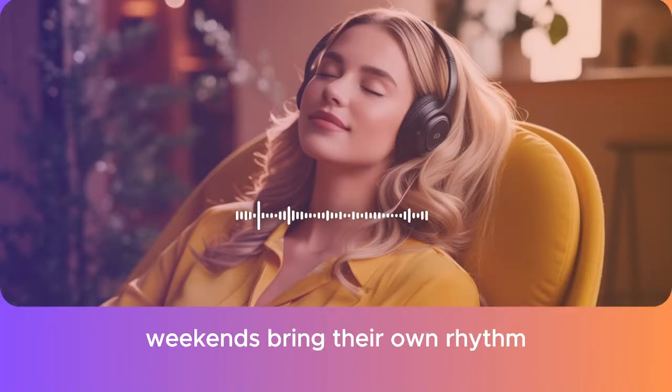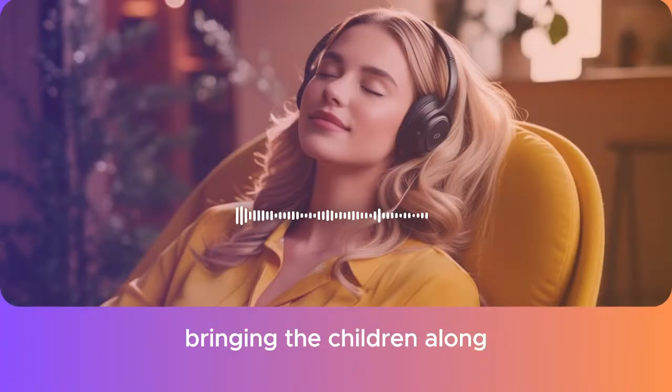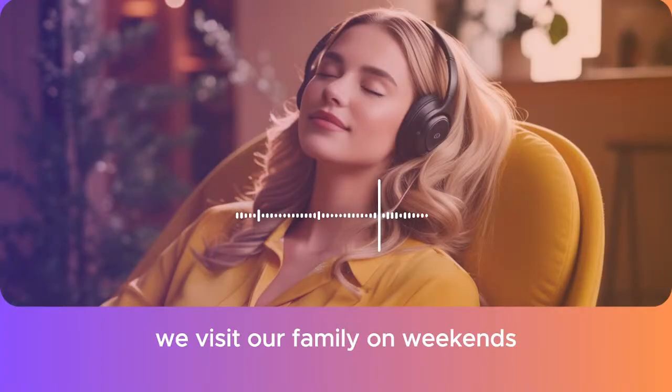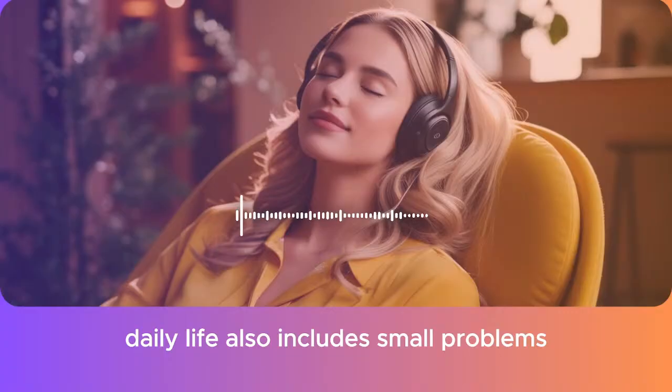Weekends bring their own rhythm. Next Saturday, my wife and I will visit our parents, bringing the children along to spend the whole day together. You can describe it simply, we visit our family on weekends, or we spend time together as a family. Daily life also includes small problems.